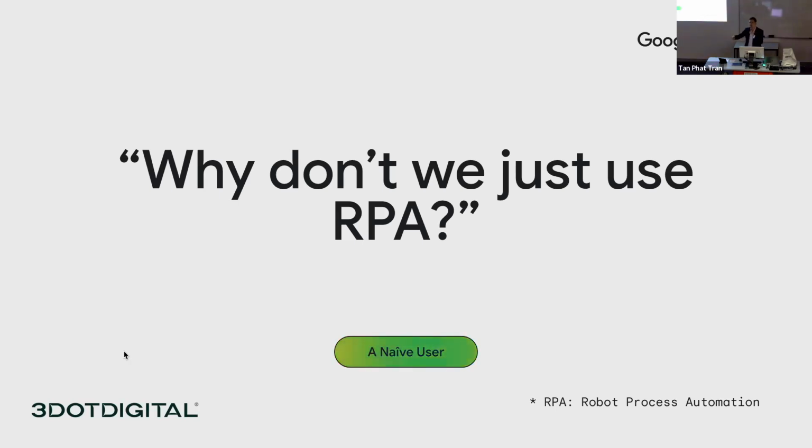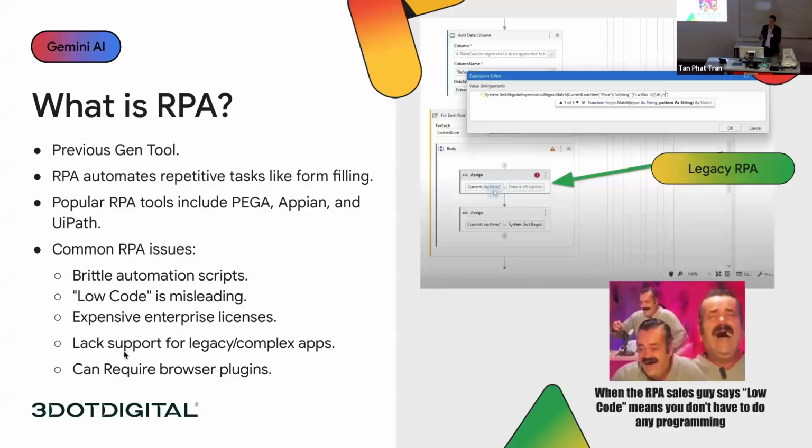In other words, automating the normal operations that a user is doing on a computer in such a way that the same result is achieved. For example, opening an email, saving an attachment to a document. That's something you can automate with an RPA. So RPA is a popular previous generation tool, and I use the word previous generation because what we're showing today is next generation. It's a tool for automating repetitive processes, for example, filling out forms. There's many popular previous generation RPA packages available, like Pega, Appian, and UiPath.